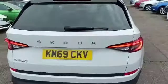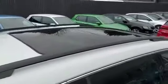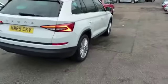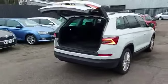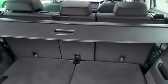And if you have a look up on the roof here, you'll also see we have a panoramic glass sunroof, which does open up. Well, it's a fantastic optional extra. One of the great features of the SEL trim level is, of course, the electric tailgate. So a quick pop open on the key there, and you can see mountains of room there with the nice, easy to raise rear seating.